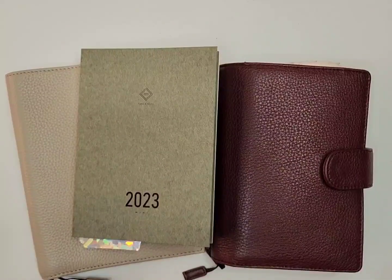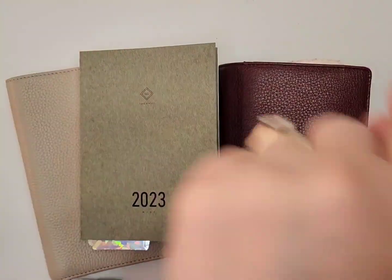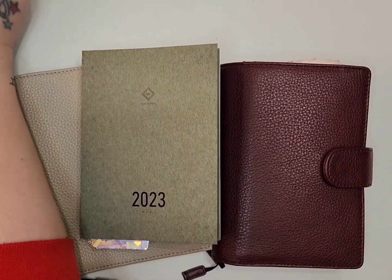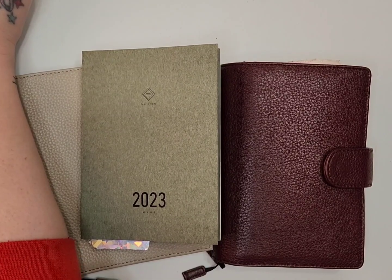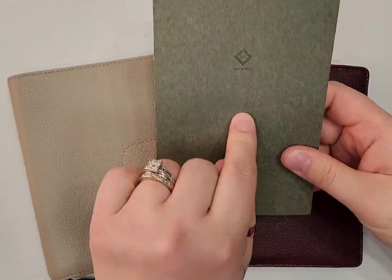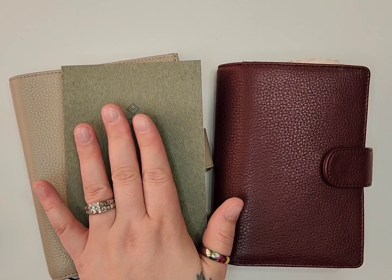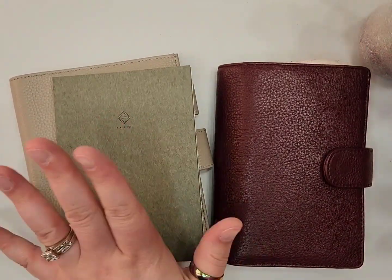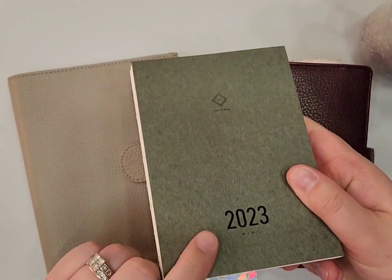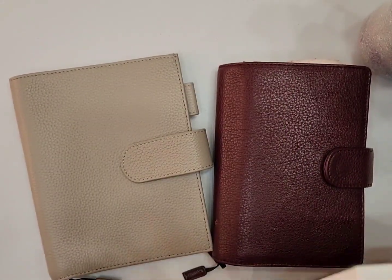So what I'm going to be doing today, at least when I'm filming this, it was yesterday that I posted a flip through and a review of this A6 Take a Note 2023 dated planner. And so I said that I would post another video showing you what I'm going to do with it. And so that's what this video is going to be today, as I'm getting this set up in here.